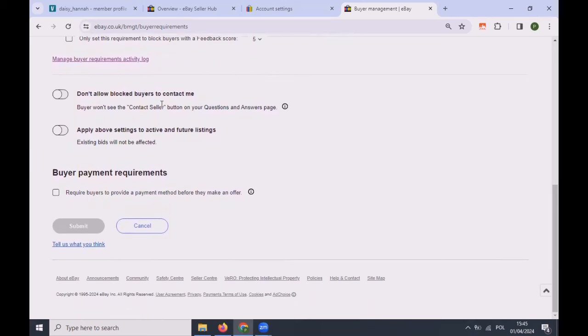Don't allow blocked buyers to contact me. Leave it unticked, guys. Leave it switched off. If you block somebody, let them contact you right away. You can ignore them. There is nothing they can do to you because they are blocked. But let them contact you. Maybe they want to say I'm sorry. Maybe they want to apologize. Maybe you will consider unblocking them. So don't switch it on, please.